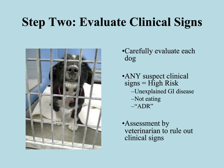The next step is to really evaluate for clinical signs. Now we're going to be working within that big circle that I showed of exposed dogs. You're going to carefully evaluate each dog, and really, really carefully. Any suspect clinical sign has to equal a high-risk dog. So even a dog that you thought was vaccinated, if we see clinical signs that are consistent with Parvo, then we have to call that dog a high risk. What we normally would say about this is any unexplained GI disease, a dog who's not eating, or a dog who just, what we say, is not doing right. That should be a dog that we understand as being a high-risk dog. Again, depending on the level of concern in the shelter, that wouldn't be true if all you had was one dog who was infected with parvovirus and everyone else in the shelter is doing great and you rarely see parvo.